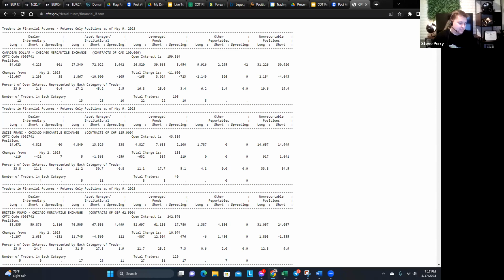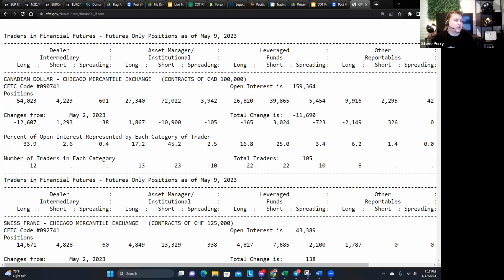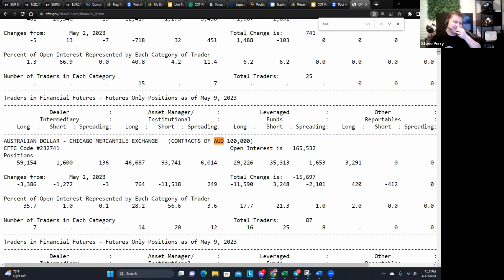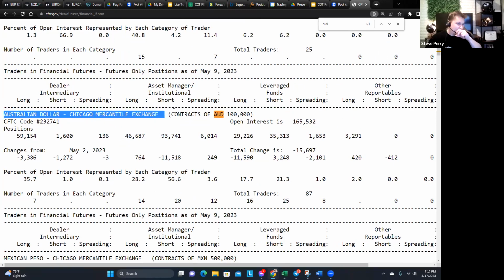When I'm using this, I like to zoom in because it's hard to see when you're zoomed out. You can just do Control plus on your computer to zoom in, and Control minus to zoom out. Then I do a Control F to search for what I want to find. If I want to find the Australian dollar, I just search AUD, and that takes me straight to the Australian dollar, which is right here. You can see the Australian dollar on the Chicago Mercantile Exchange, and this is all represented by 100,000 contracts, so a single unit is 100,000 contracts.